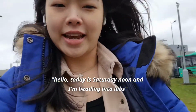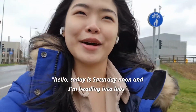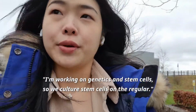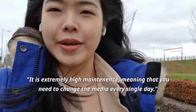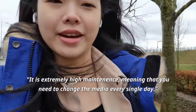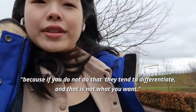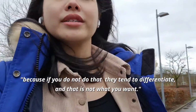Hello, today is Saturday noon and I'm heading into labs. I'm working on kidney stem cells, so I culture stem cells on the regular. It is extremely high maintenance, meaning that you need to change the media every single day, because if you do not do that, they tend to differentiate, and that is not what you want.